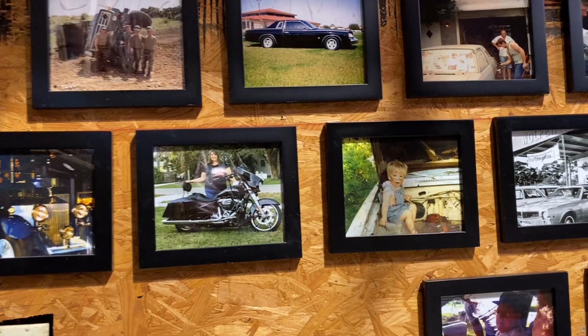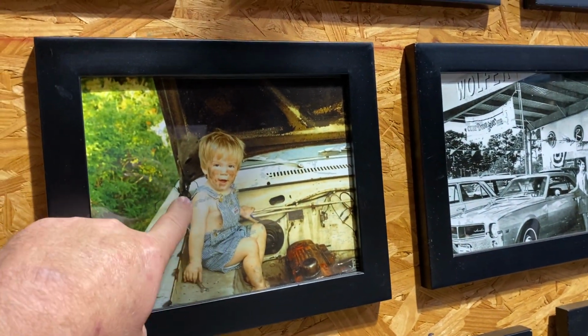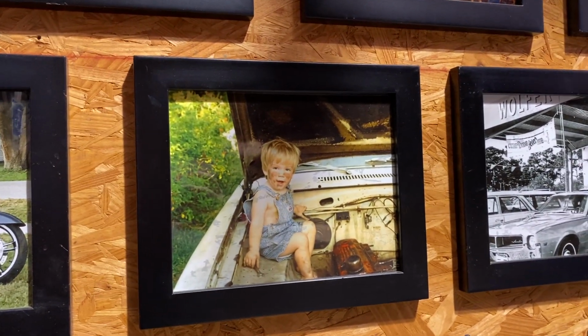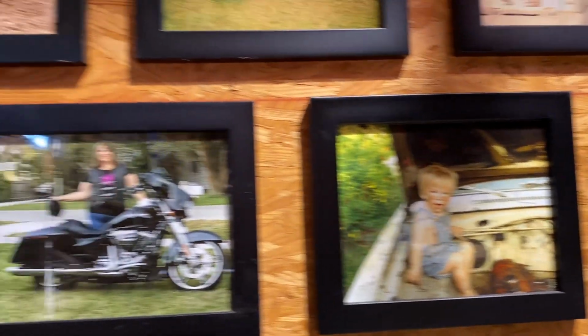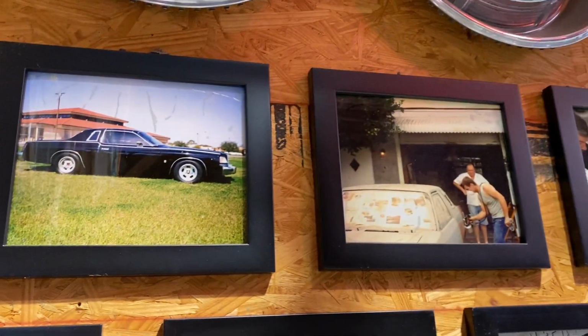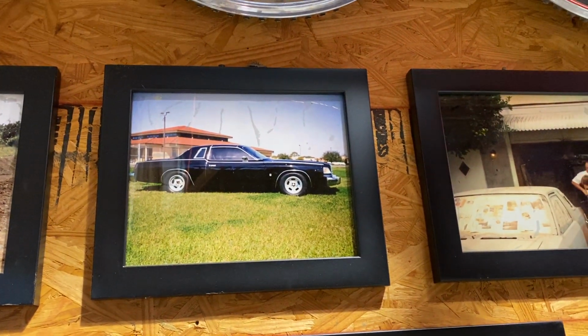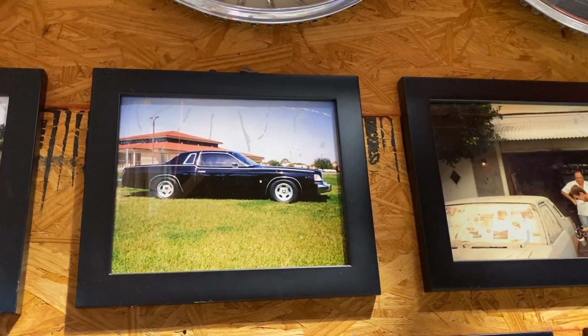There's some pictures there. This is my son, the one that gave me the idea to video. He was helping me change an engine out on my cousin's car back in the day. That kid there is almost 30 years old. And there's some other projects. I did that car. It's an original 78 Magnum XE with T-tops. That was a nice car.